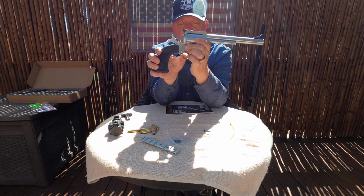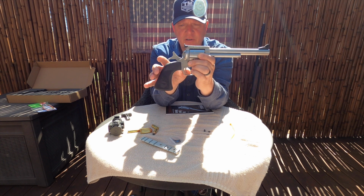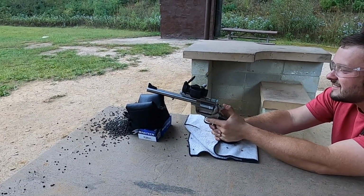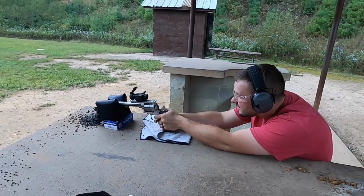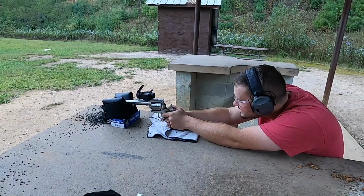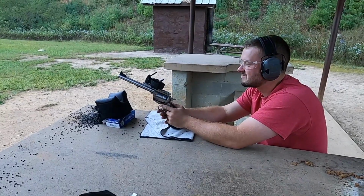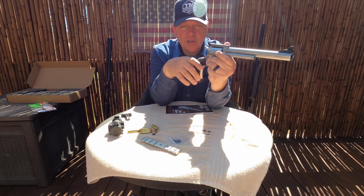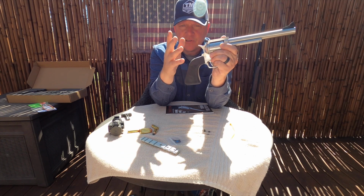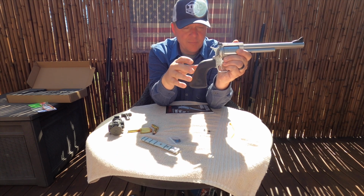You have zero movement in this trigger once you pull this hammer back. None. There is zero take up. And you know, that's what you want when you're hunting. You don't want a hard trigger. You don't want a trigger that has take up, that's going to mess with your head, or is a heavy pull that's going to cause you to maybe tilt the gun forward or side to side. You want a light trigger without very much to any take up, and this has none, zero. Did I mention that it had zero take up in the trigger?